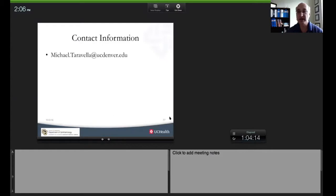The first one is absolutely wrong. Rejection reaction is a lifelong risk. The most frequent time it's going to occur is probably within the first year, but it can occur as long as that graft is in place, and that's what I will emphasize with my patients. And I think we're pretty much done with all the questions.